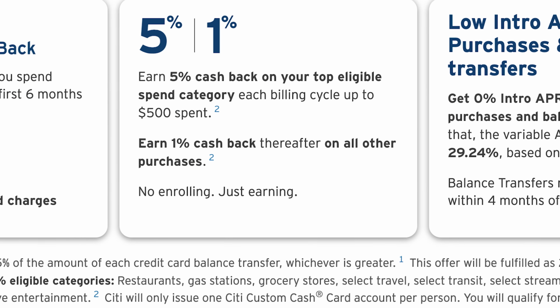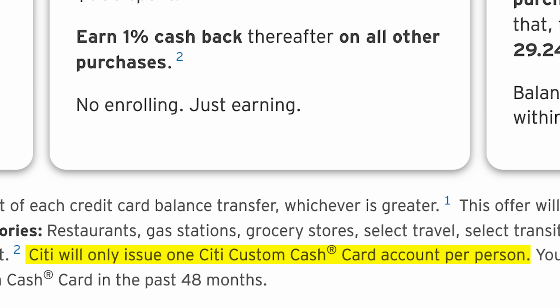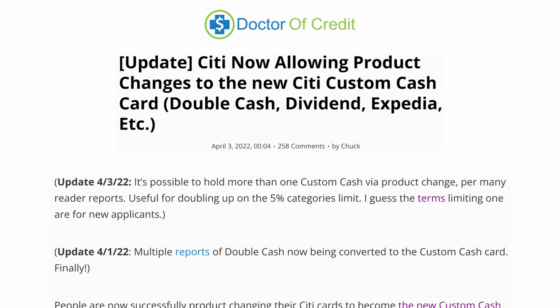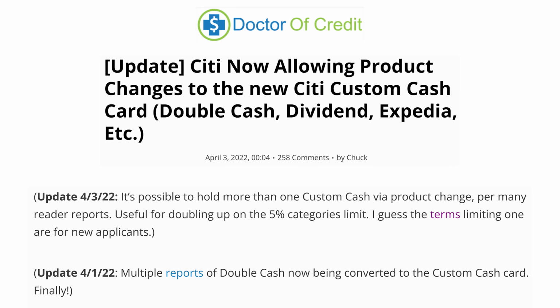Well, in theory, you can't, okay? Check out this from the terms and conditions on Citi's website. Citi will only issue 1 Citi Custom Cash card account per person. But that seems to only apply for new accounts, because there are data points from Citi that show that you actually can have more than 1 if you get that card through product change. And in Citi, you can product change to any card, okay? So it's not like Chase or Amex where you can only product change within 1 series of cards. You can actually product change to any card issued by Citi.